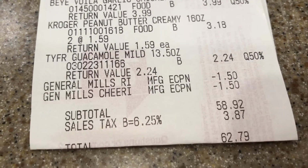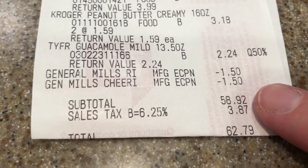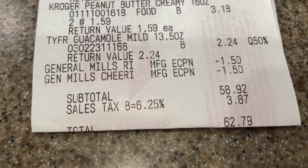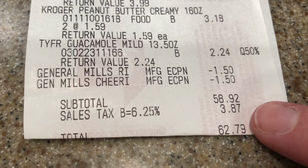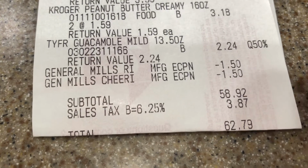Guacamole was 50% off, that was $2.24. Had e-coupons for the General Mills cereal, two $1.50 e-coupons that were within my Walgreens app. Subtotal, tax, and then $62.79 total to my credit card. I got, how much was it? $1.60 back on Ibotta. I got 37 Fetch points.